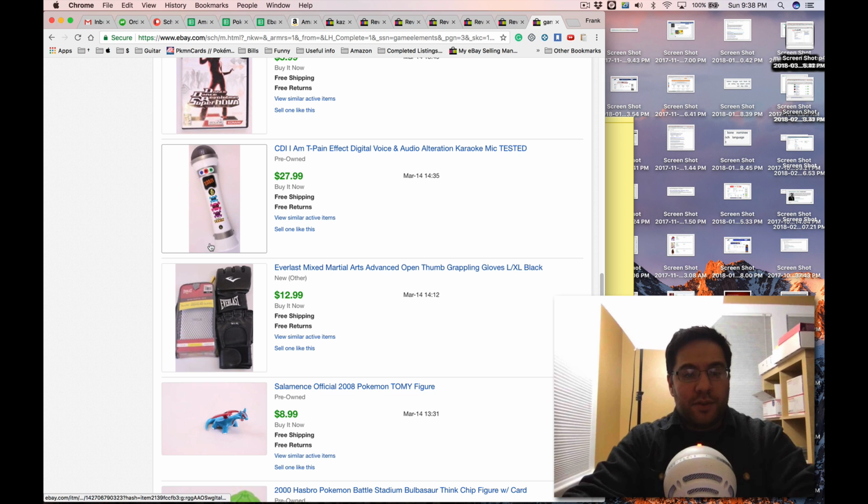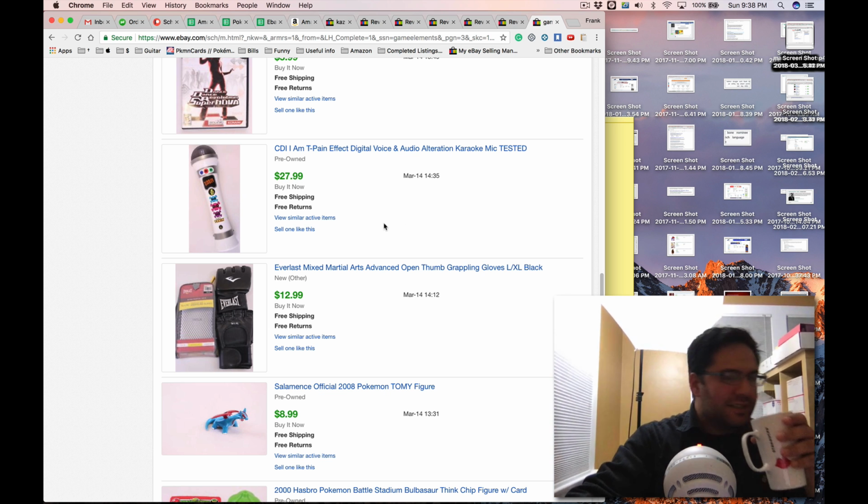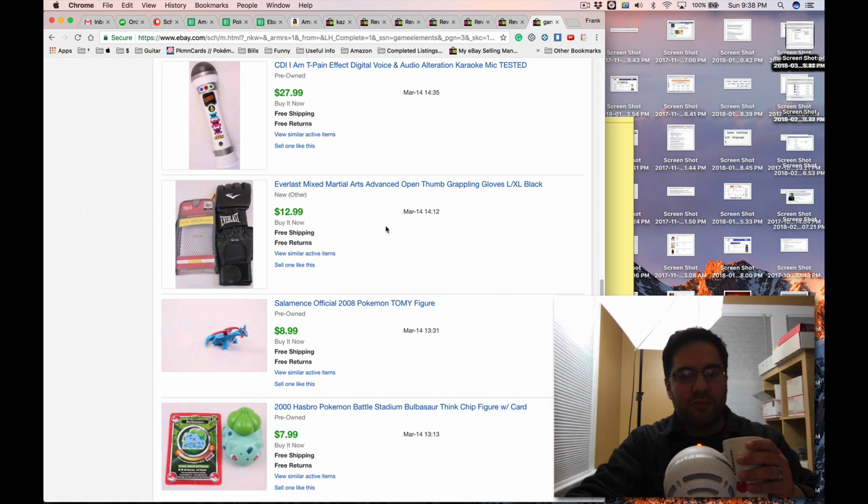This looks like it's worthless, and it sells for $27.99. The black version of this, there's a black one that looks almost the same, sells for double this, like $50 used. It's insane. It looks like just a little kid's toy, but it's a karaoke mic, so pretty cool.